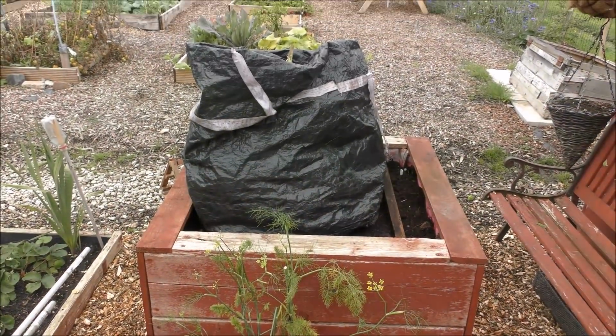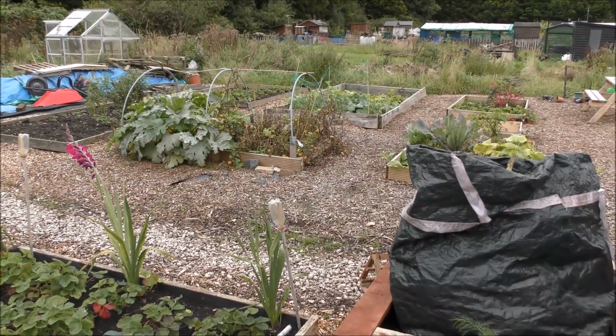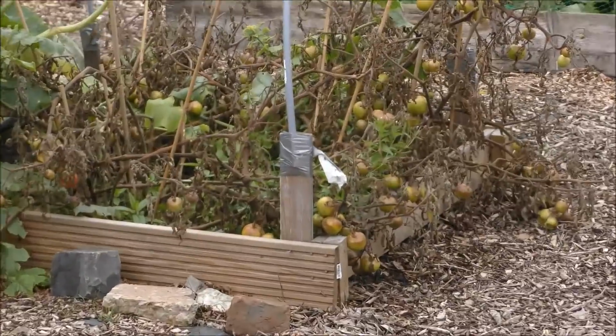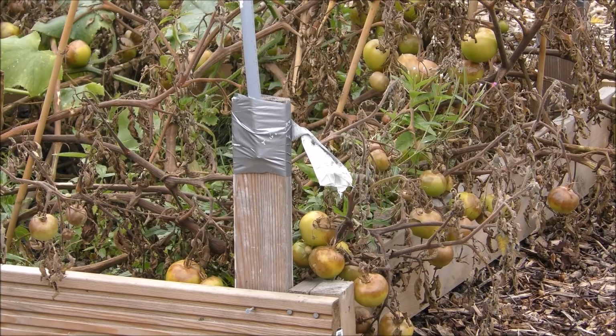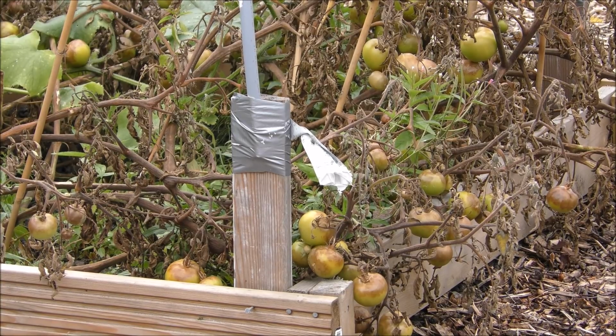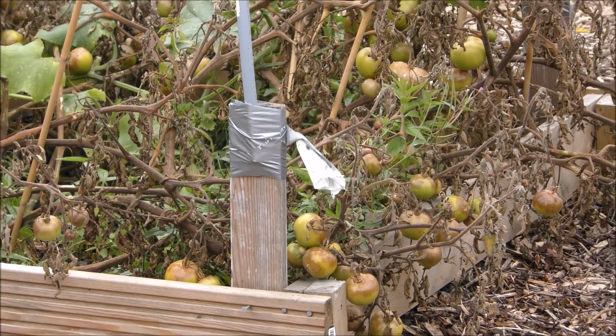As you can see, we cleared it now. If you look over there, there's where the blight's come from. It's come from them little devils there. Yeah, it's made a right mess of them. But unfortunately, that's what happens. Wind, insects, and they're only 10 feet away from mine, so you know.